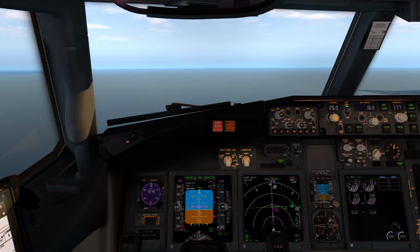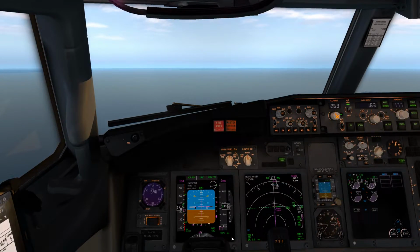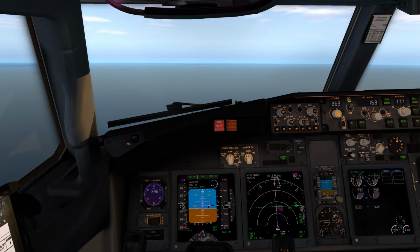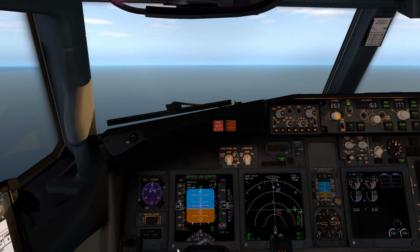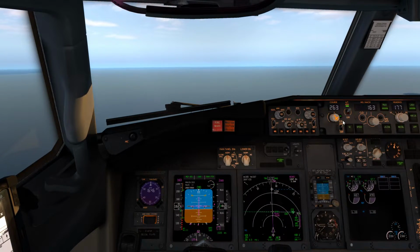So we've got our auto brake, which is set to number 3. We've got our QNHs, which is 1026, which is cross-checked on either side. Coming down for the RNAV on the IAN approach. So that will basically ease the stress load for the RNAV on the integrated approach navigation. So flaps 5 now. We've got our courses, which are 263.